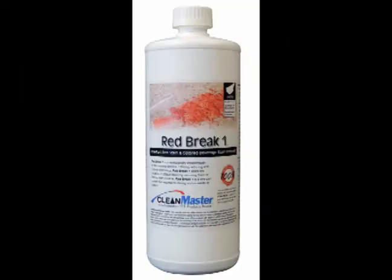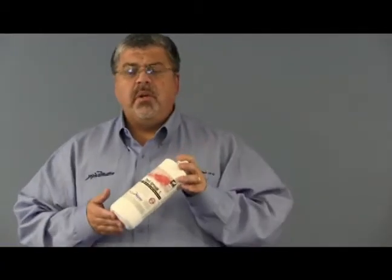That means there's no mixing. You don't have to mix two solutions together. You don't have to throw away the remainder. You don't have to wait to see if it's been properly accelerated. The fact is that Red Break 1 is ready to use as it is on your red stains and other colored stains.